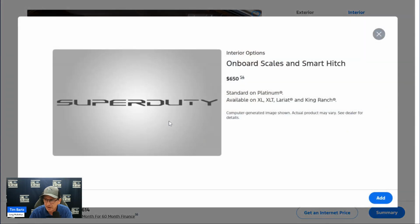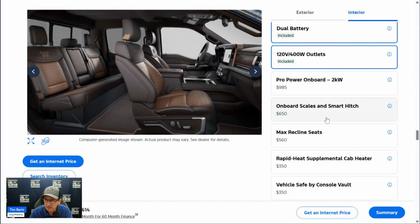It doesn't show an image, but that allows you to be able to see your scales and everything when you're loading that up. The Pro Power onboard, they're considering that an interior option, even though it's in the bed. 2 kilowatt is $980 for that. So that is going to be included.